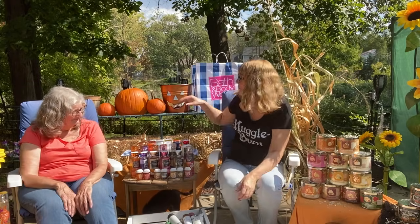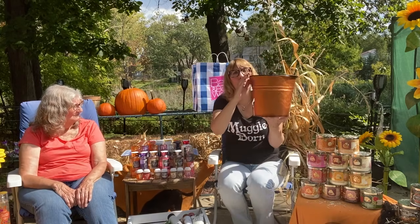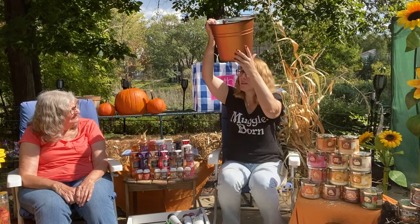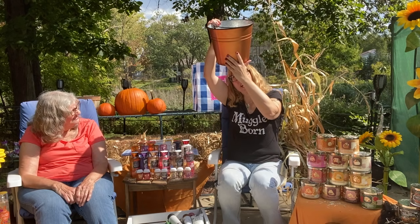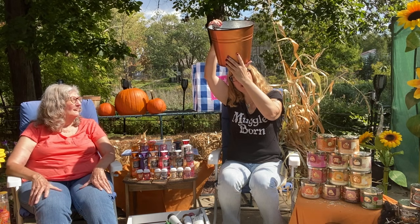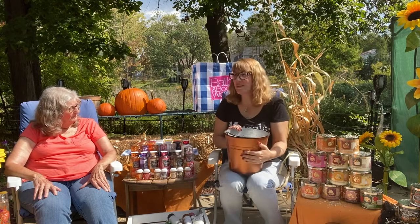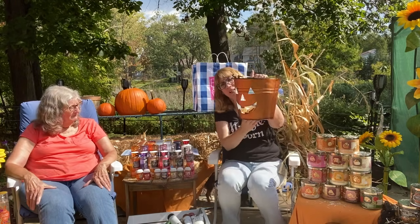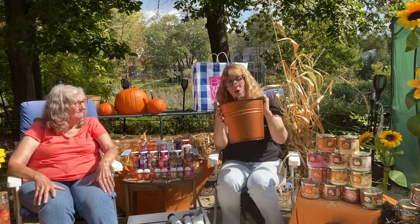Okay, next up. I got my, check this out. Where did we get this? I can't remember. I think at Michael's. Ashland. Who makes Ashland? Michael's makes Ashland, okay. I think, because those are the candles. So I think we got this at Michael's. I love this. This is like a burnished orange.